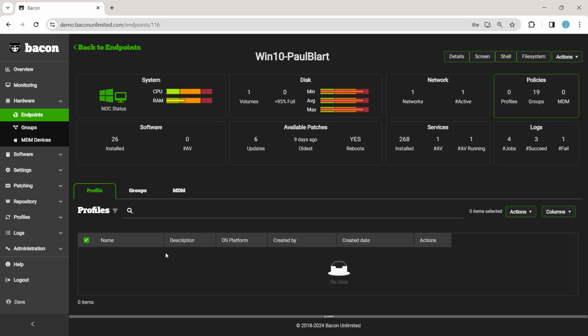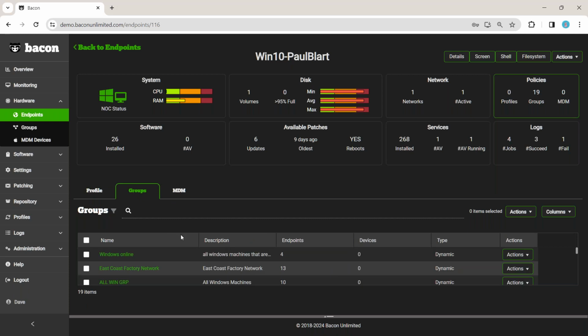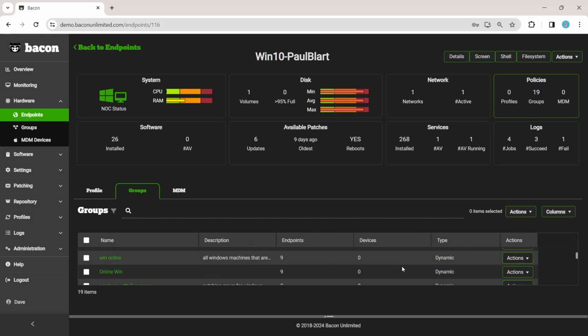Now over on policies, I don't have any applied to this machine, but this is where we would see those profiles applied. So things like my baseline firewall configuration, or setting up software for an initial device provision, that kind of thing. All those will be listed here so you know what kind of automation is in effect on the machine. Over in groups, we have both static and dynamic groups.